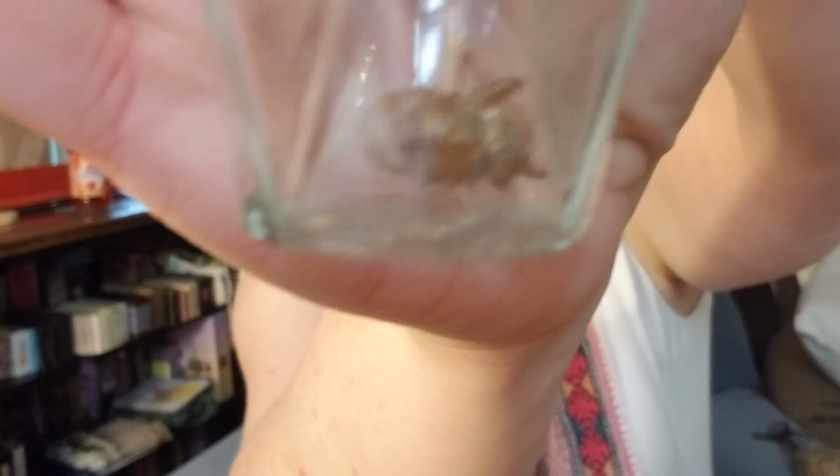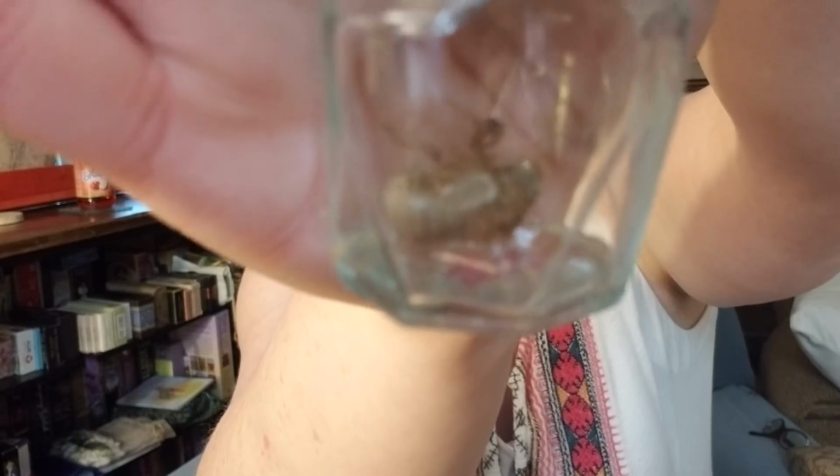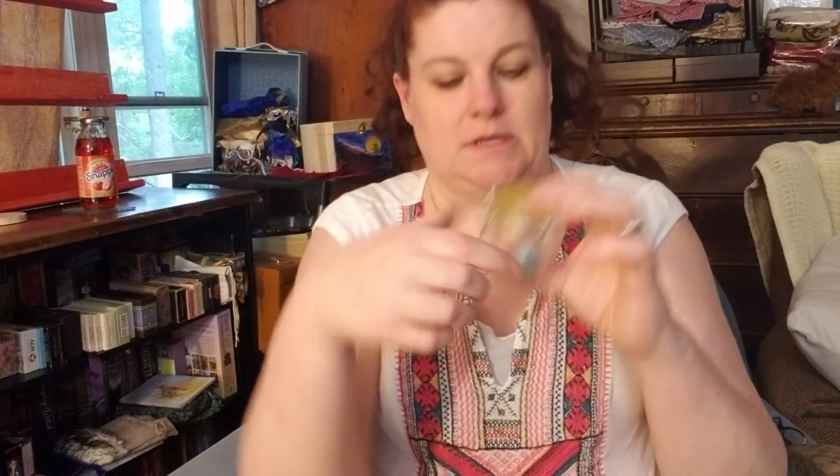There you go. They come up for one season, and then they die, and their eggs go back underground for 7 years. So again, patience, transformation, coming up into a new being. That's a good thing for those kind of spells.